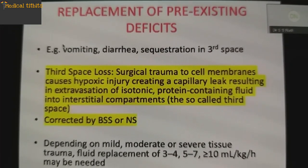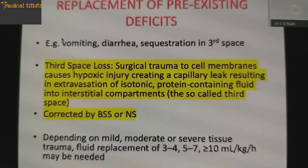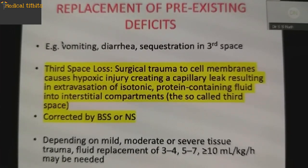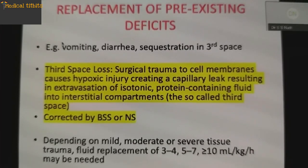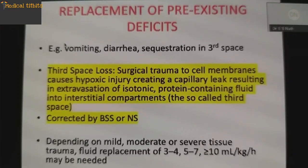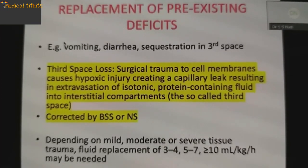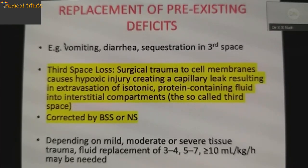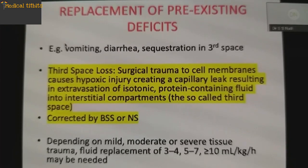And it depends on whether the tissue trauma is mild, moderate, or severe, depending on the surgery. Fluid replacement may be done with 3 to 4 ml per kg per hour if it is mild, 5 to 7 ml per kg per hour if it is moderate, or more than 10 ml per kg per hour if there is severe tissue trauma, like dissection anastomosis of a perforated intestine.